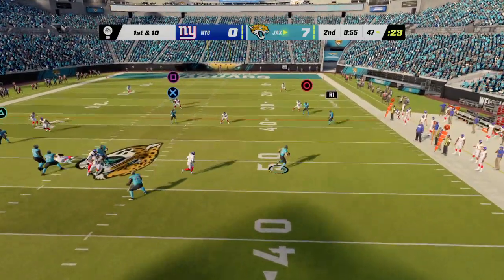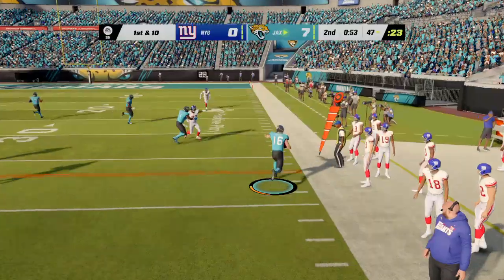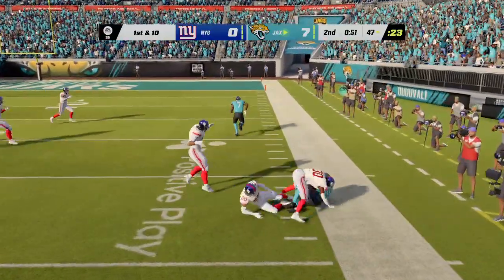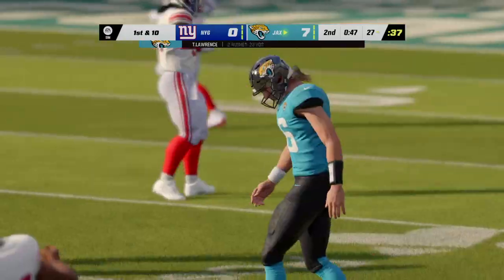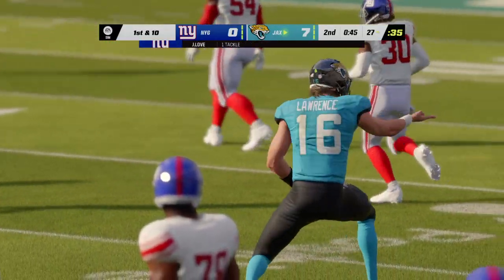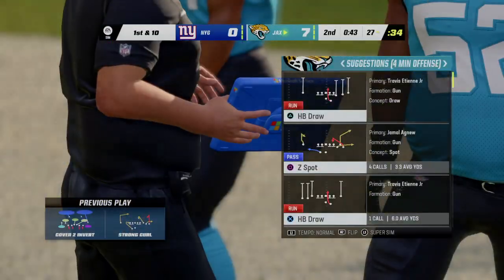Escaping the pressure right. And he'll go down, but not before getting this inside the 30. That one a broken play, but it ends up being a good play. The scramble goes for 20.